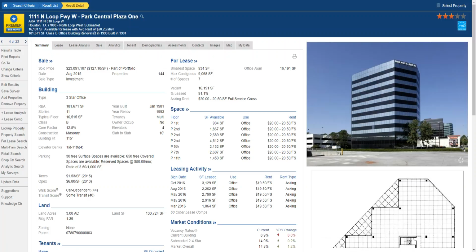Okay, the curb appeal, in my opinion, is not as nice. This is 91% occupied. This was built in 1993. I'm sorry, it was built in 1981. It was renovated in 1993.